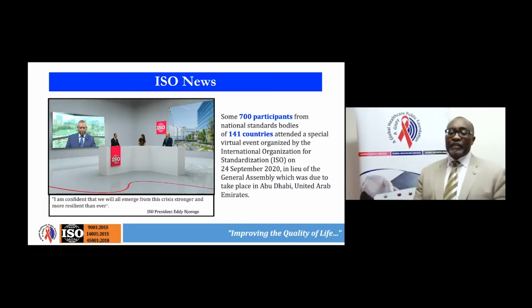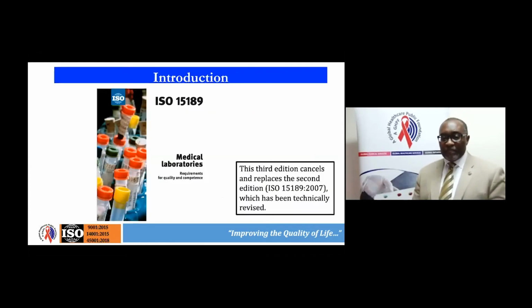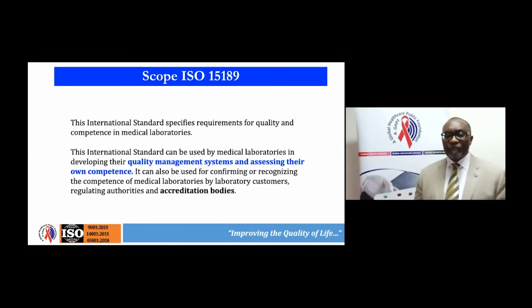And it is really important that as we think about stronger and more resilient, that we actually look at all the activities that are associated with what we do in laboratory medicine. Because again, just looking at the standard here, this is what ISO 15189 looks like. And it says this is the third edition, which replaces the second edition, which was the 2007 edition, which was changed for technical revision. But this international standard specifies requirements for quality and competence in medical laboratories. So there is the element of quality, and then there is the element of competence within the laboratory that this standard specifically looks at.